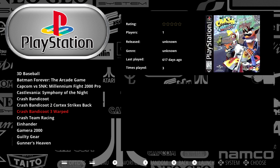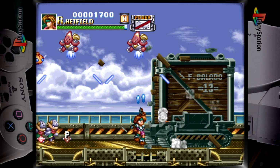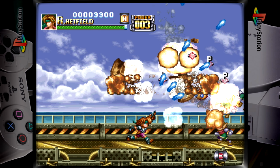We have here 30 games for the system. Hand-picked games. One of my favorites right here is called Gunner's Heaven. If you've never heard of it, I highly recommend you guys check it out. If you've ever played a game like Gunstar Heroes or Super Contra, you're gonna feel right at home with this game. This looks amazing.